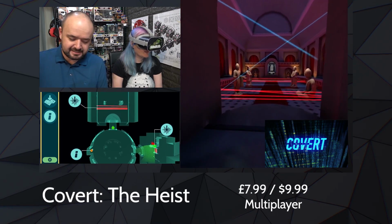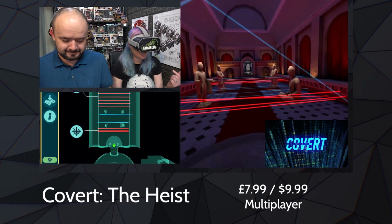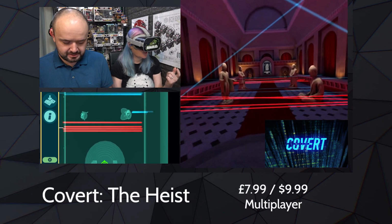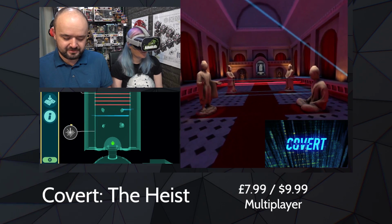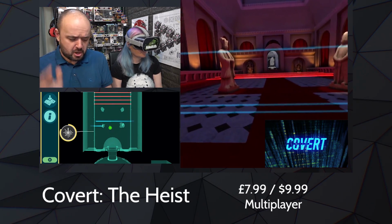So you essentially have somebody in the Oculus Go who's a thief, and you put in a little code on your mobile phone, and you play the mobile phone app as well, and they become like the hacker. So they control computer points, move things, tell you where people are looking, and you've got to sneak around in the headset, try and sneak around and steal stuff and get through the missions.